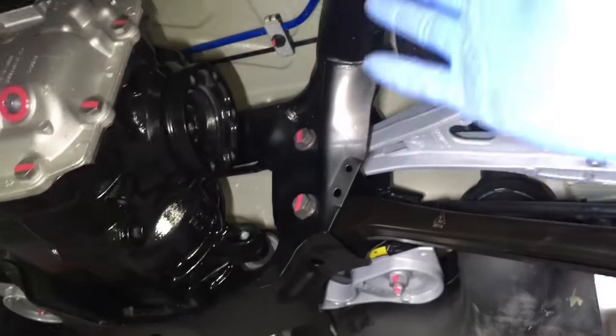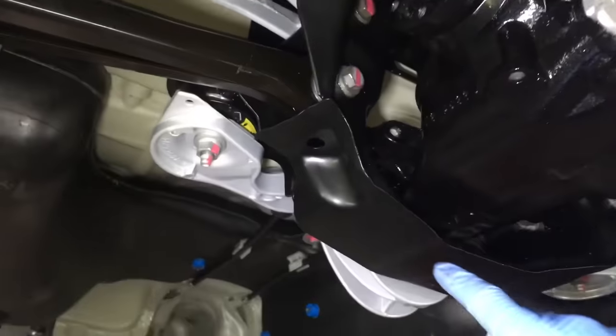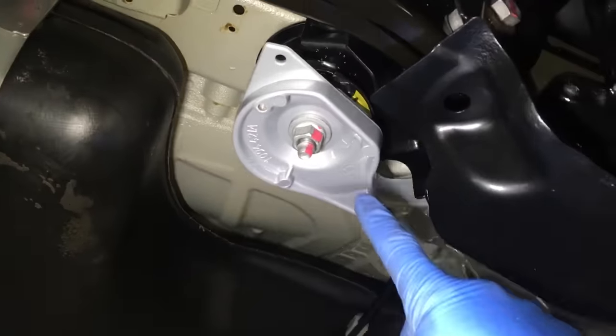Got new subframe powder coated with the new bushes. Four bushes for the subframe. Diff bush, two front diff bushes as well. Push rod, which is this item here, which holds the front of the subframe together.